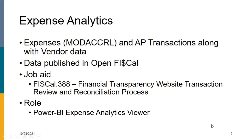So let's take a deep dive into each one of these reports. We'll talk about the sourcing of these reports, what data sets we are using, and some of the information we're publishing, such as the job aids and the roles on these slides, because in the past, users have requested the specific roles that are required to gain access to these reports.